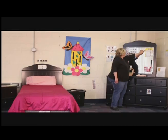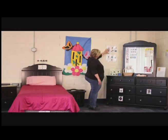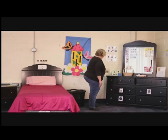Have we smelled our armpits? Do they smell fresh? Are our clothes clean? Is our nose clean? Is our face clean? Do we need to comb our hair? Are our clothes neat? Make sure that you've gone to the toilet. So it has just the steps of things that we need to do before we leave the house. We also have some other visuals about getting dressed.